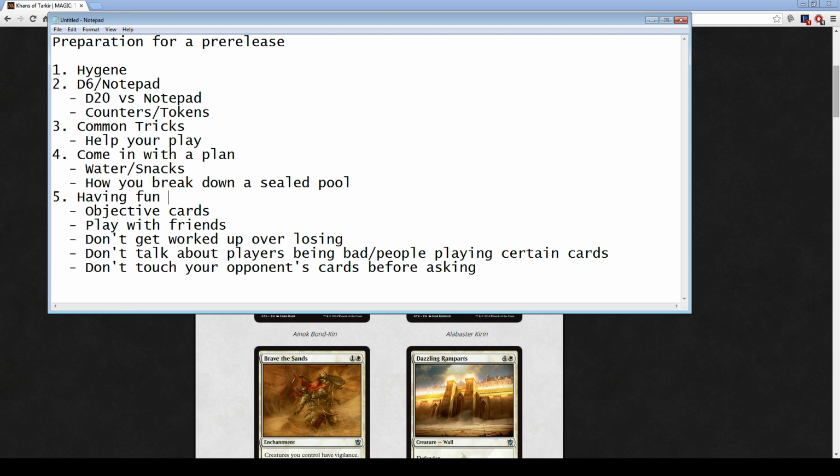Next is having fun. Wizards has been doing better and better about giving us stuff to do, giving us ways to enjoy ourselves at a pre-release. They've started putting in these cards that come in every single pack or sealed box that have objectives fit to the clan, probably like Temur is going to be like scream a roar as you attack with 4/4s and 5/5s or something like that.